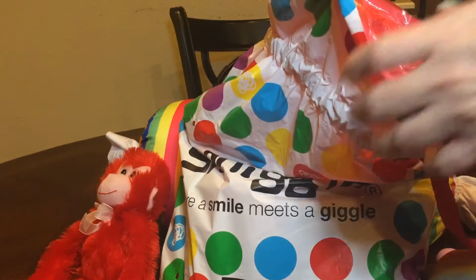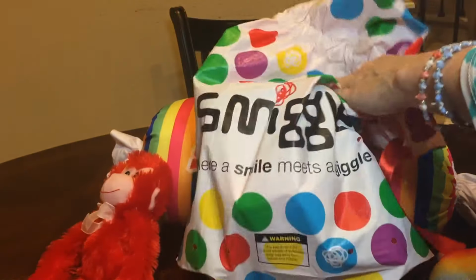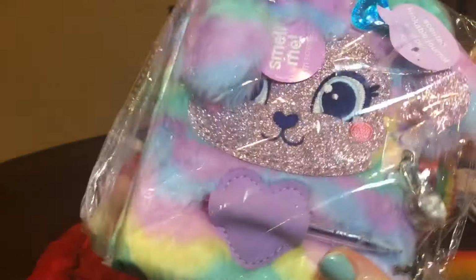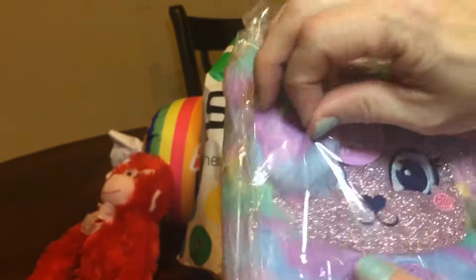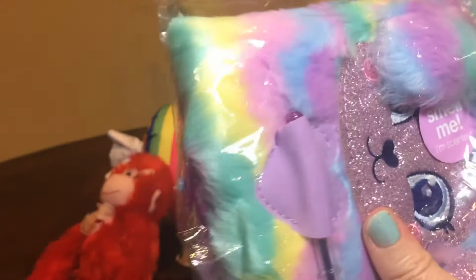Okay, let's find out what else is in the bag. Oh, what's this? Look what I found in the bag. Oh, it looks like a diary. It says, smell me, so I guess it's scented. This looks super sparkly, fuzzy, and cute. Oh, wow, I'm really excited about this. I want to get this out of the package to take a look at it.